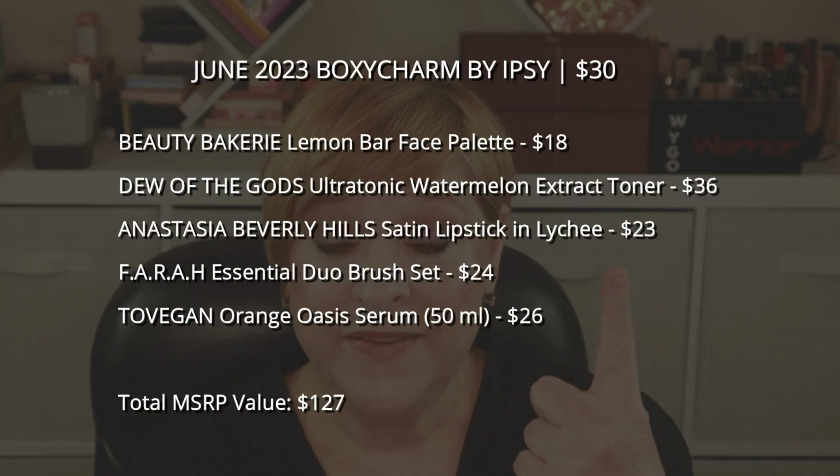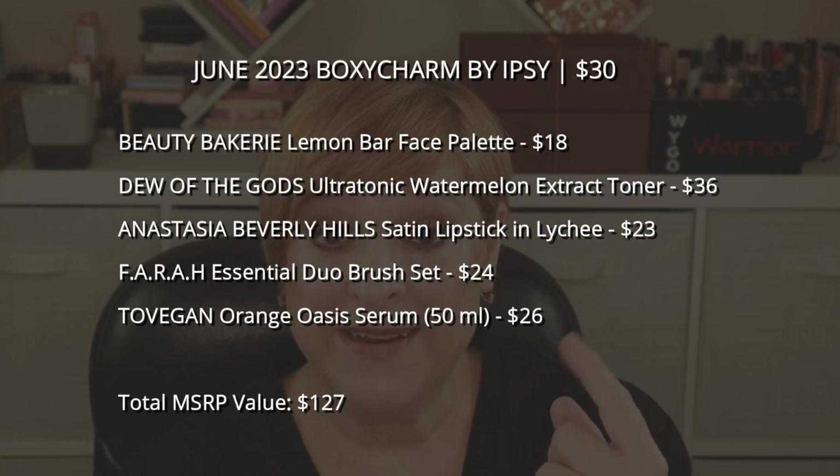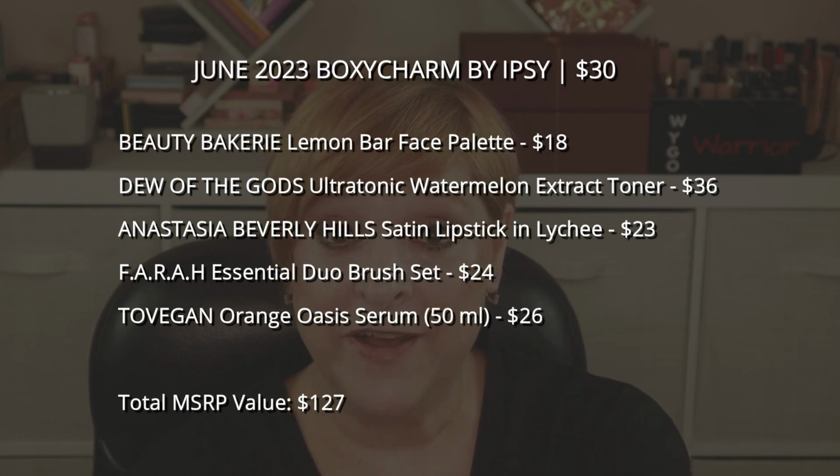The product I'm most excited about is this serum. I love serums, and I love something with a nice citrus orangey scent. I'm going to list the MSRP total value. I'm predicting this box is going to be a very low value, because if the most expensive item in the box is a toner, you know the value is not going to be very high. And it's not always about the value. Sometimes that makes me happy, but when the products are meh, and on top of that the value's low, then yeah, not the best box.